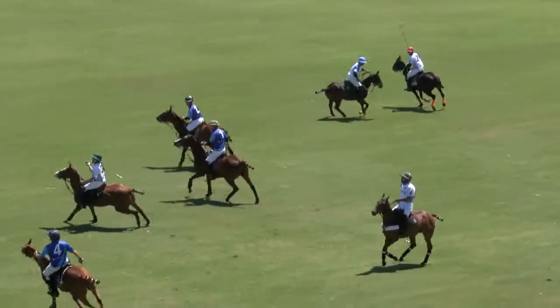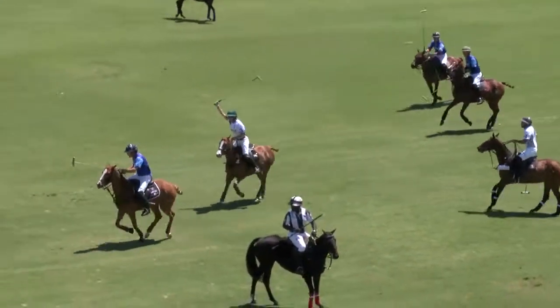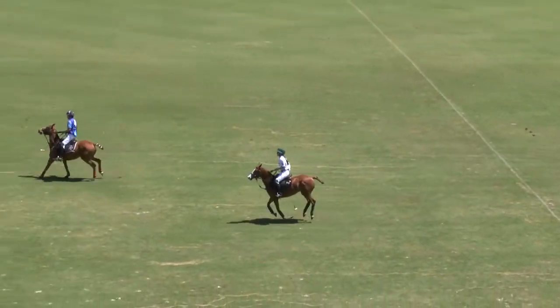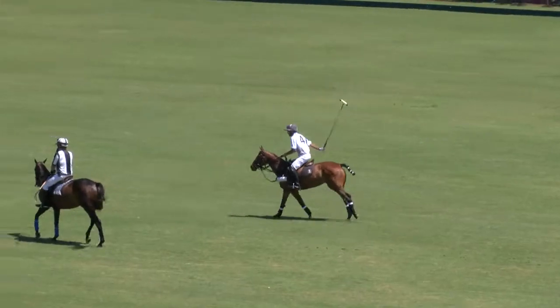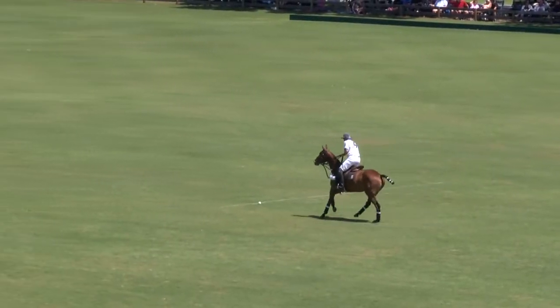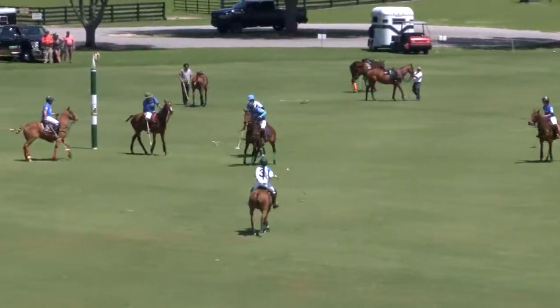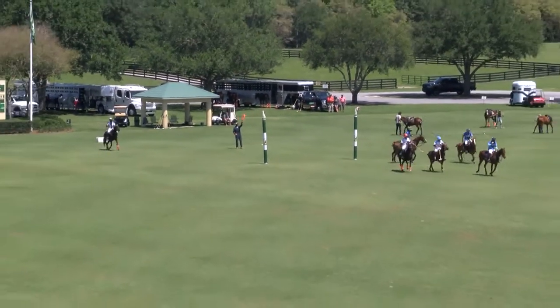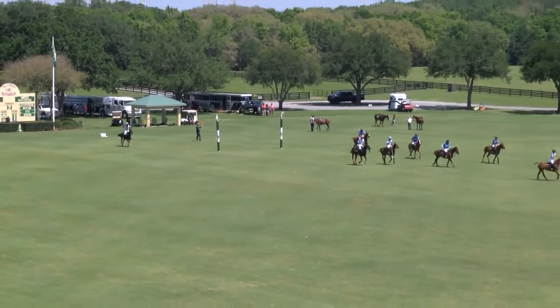And now near side back shot by Hunter. But John Gobin is right there. Gobin, oh, gets caught right. And this is going to be Frankie Bilbao. He teed it up like you do in golf. Puts a nice shot up there, but it's on the ground, but it makes it in between all the horses and all the mallets, and we got our first goal of the day for Aviv.